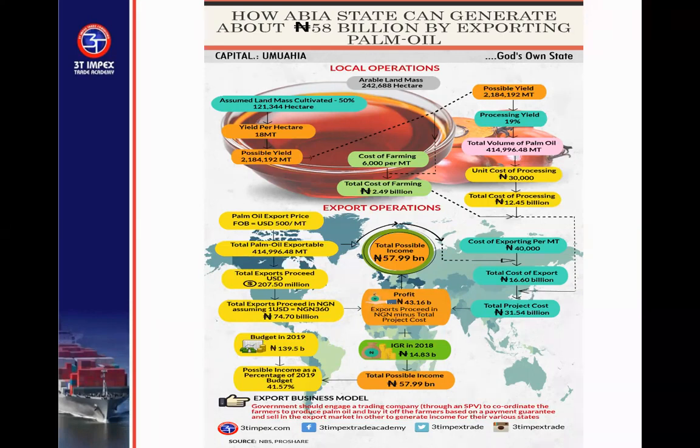That's 121,344 hectares of land times 18 metric tons. Possible yield, 2.1 million metric ton of palm fruit. If you process palm fruit, the yield is actually about 19%. That means we are going to have 414,000 metric tons of palm oil from the 2.1 million metric tons of palm fruits.